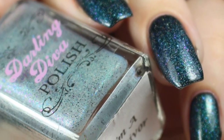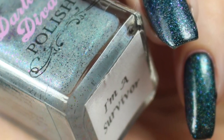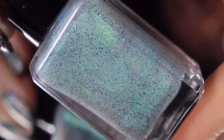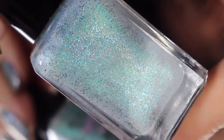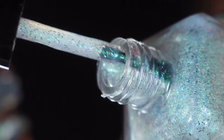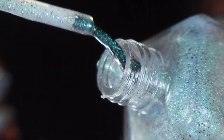So next up is I'm a Survivor from Darling Diva Polish. The special thing about this polish is that she is donating 100% of the proceeds towards the cause this month. This one is described as a topper loaded with Pegasus P pigment, a light sprinkling of hollow, color-shifting glitters, as well as some hollow flakes.